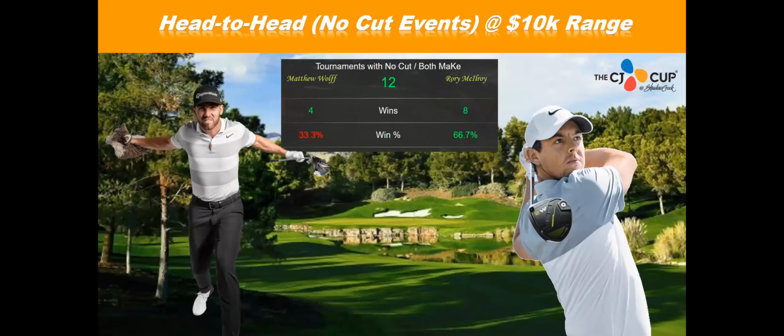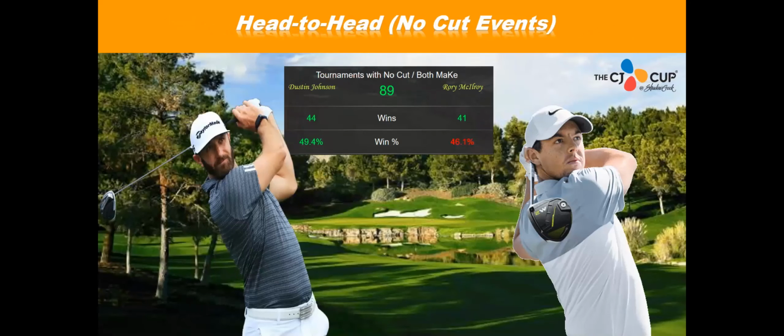So I moved down and I said, okay, even though Matthew Wolff doesn't have the history at no-cut events that Rory does, they have both played in 12 no-cut events together. And even with recent form, Rory still doubles him up 8-4 in the no-cut events that Wolff and he have both played in. Then I took Rory versus DJ and just wanted to see how that would fare. And it was pretty close. They played 89 no-cut events, and out of those, DJ beat him by 3 wins. But I also think it was very telling.